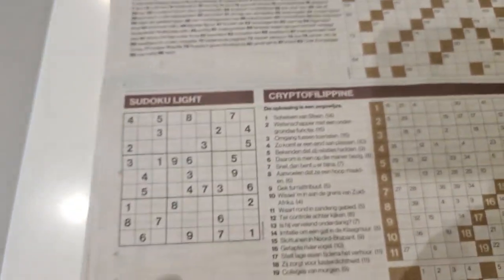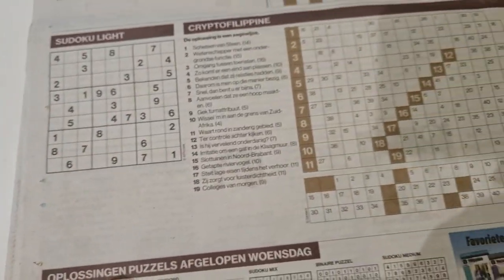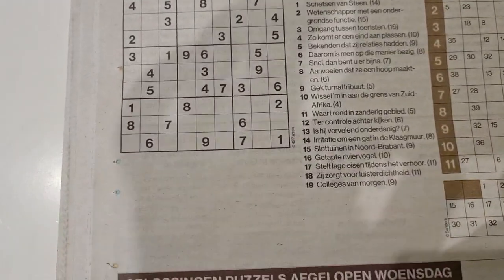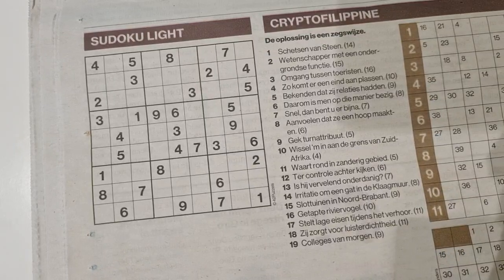We have not so good news. We have only one regular puzzle, and it's a medium. No, it's a light Sudoku. And where's the heavy Sudoku? Well, what's happening with the heavy Sudoku? We have no heavy Sudoku in today's newspaper. Only one regular light Sudoku. Again, no heavy Sudoku on this Friday.